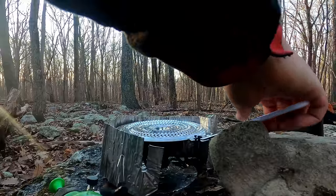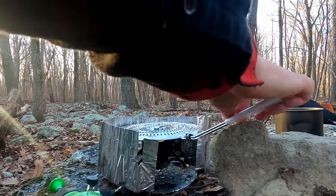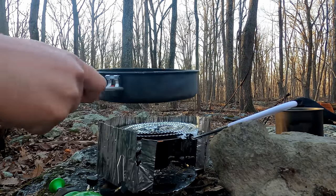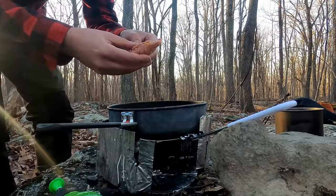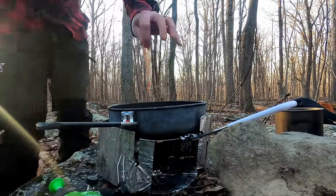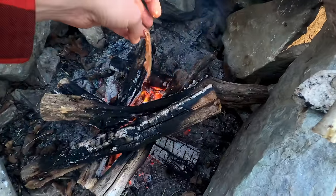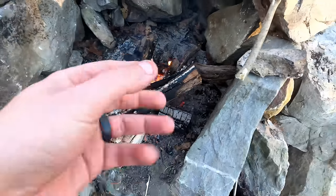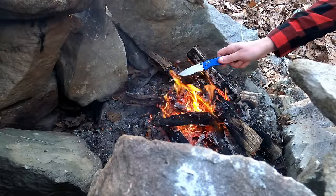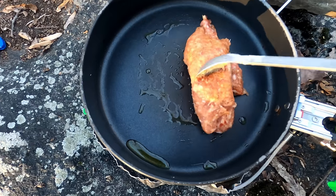There's that. I got the diffuser on there. I figured why not? It seems to make a nice flame pattern. So my pan with my olive oil, sausage, and this casing right in the fire. Burn that off. There we go. All right. I'll get this up to a saute.